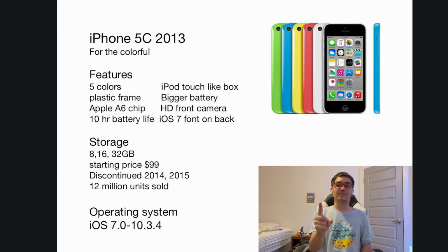A slightly bigger battery than the iPhone 5. An HD front camera for the first time, the Apple A6 chip, just like the iPhone 5, about 10-hour battery life. It was the first phone to ship with iOS 7 and have the iOS 7 font on the back. It came in 3 storage configurations, 8, 16, and 32 gigabyte. Started at $99. The 16 and 32 gigabyte was discontinued in 2014. The 8 gigabyte was discontinued in 2015. Apple sold 12 million iPhone 5Cs. And Apple's operating system that would run the 5C was iOS 7 through 10.3.4.